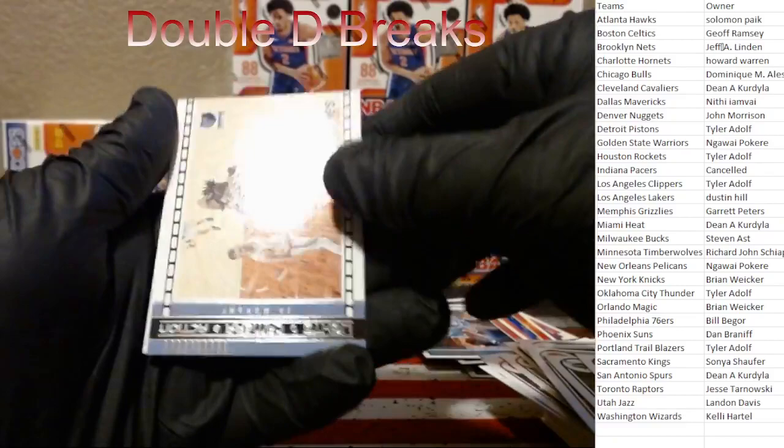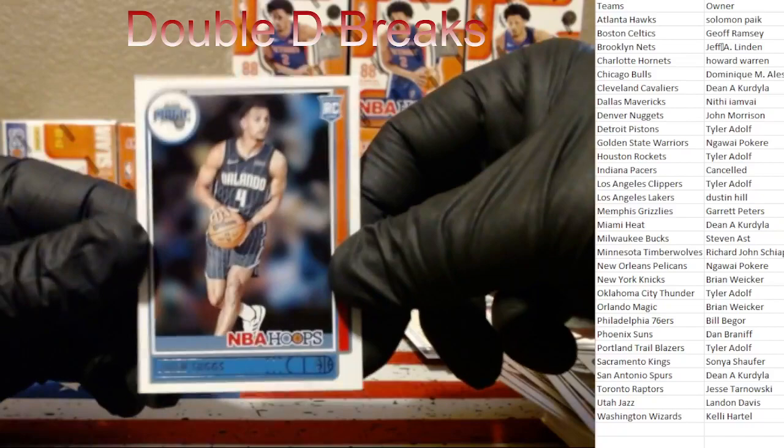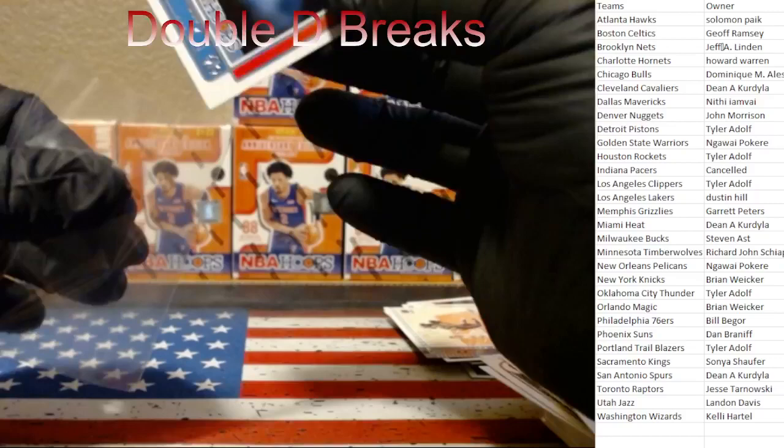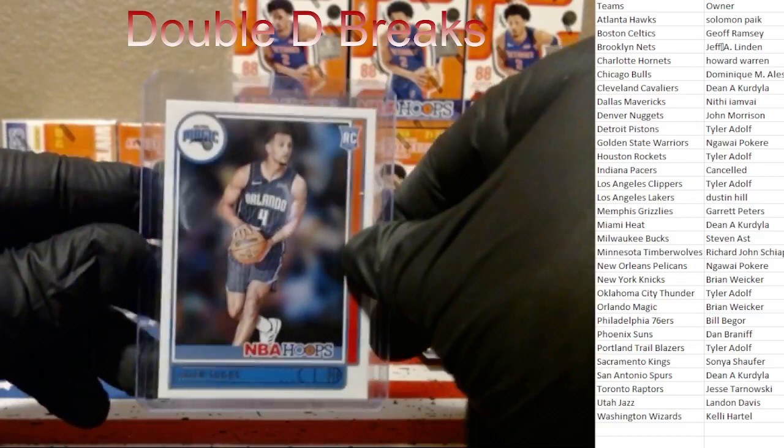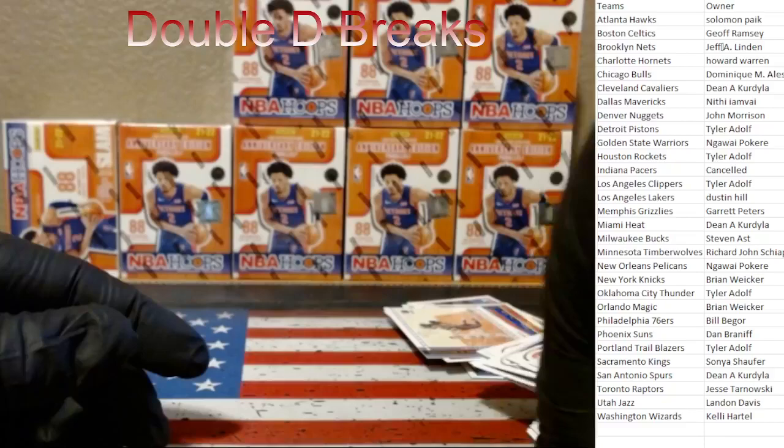Hey, so we got Jalen Suggs there, tended out. Nice one, even though he's been injured. Tyler, I'm going to call that a win because you see how many base there are in here. And I think I've seen five of those now. Either pulled or somebody showed me that they pulled them or I pulled one. And all of them were vets, so just to get a rookie anniversary edition, it's kind of big.